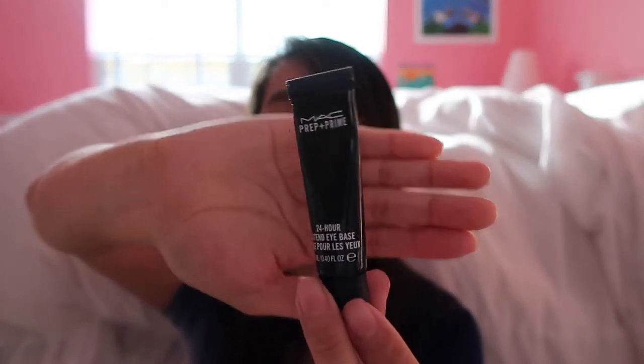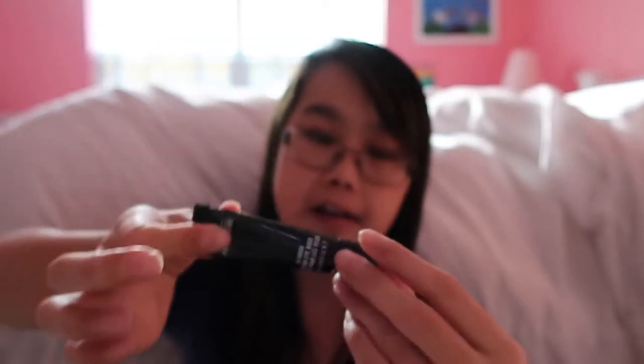And the last thing is this MAC Prep and Prime 24-hour extended eye base primer. So this is the actual primer that I really use. It's the normal eye primer. It comes in a tube. And it's a nude color, of course, because you don't want to see it underneath all your eyeshadow.